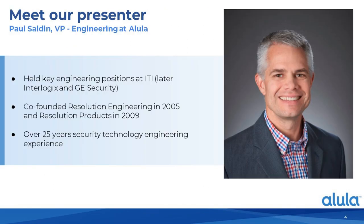Today's presenter is Paul Saldin. He's our VP of Engineering. He held key engineering positions at ITI, which later became Interlogix, and GE Security. He co-founded Resolution Engineering in 2005 and Resolution Products in 2009, which ultimately was one of the companies that formed Alula. And he's got over 25 years of experience in engineering security technology.